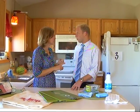1 in 6 of us during the year will get a foodborne illness. When you think foodborne illness, you tend to think restaurant, potluck, something like that. But oftentimes it's coming from our own homes, because 72 to 92% of our food is coming from our houses. So we need to make sure that our kitchens are safe too.